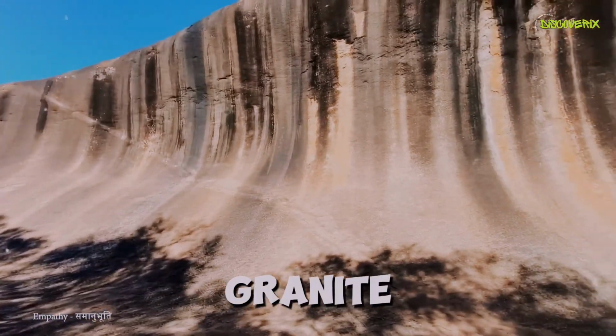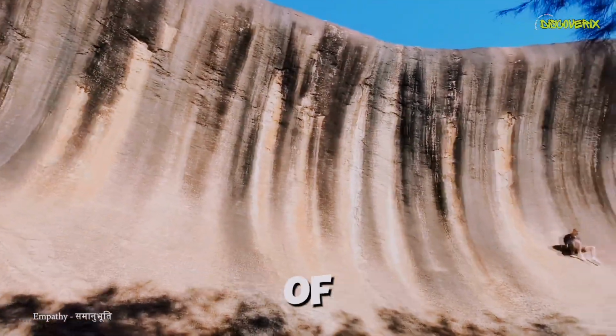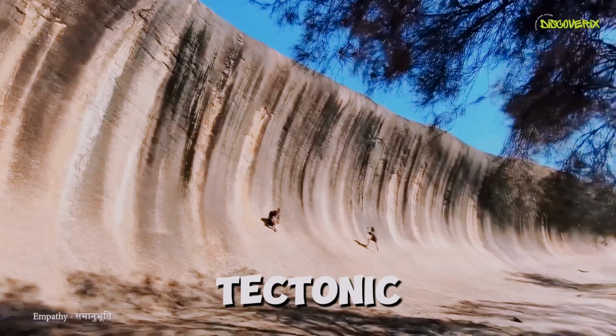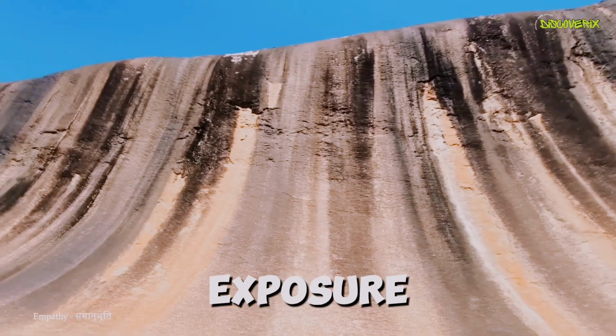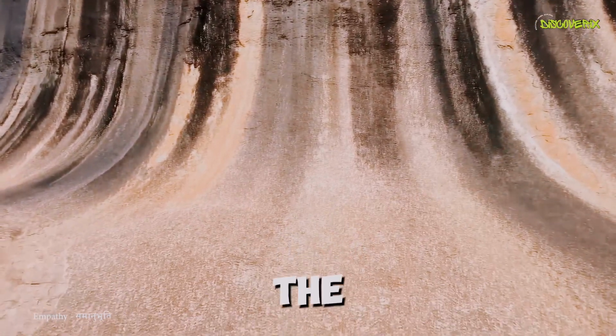Initially, the weathering process altered the granite bedrock beneath the lateralized land surface, resulting in the formation of these underground domes of solid granite. Subsequent tectonic movements, including the separation of Australia from Antarctica and associated tilting events, led to the exposure of these domes, giving rise to the distinct landscapes we see today.